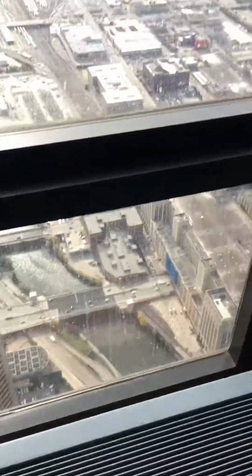Look at how high we are. Look right here. 103 floors up.